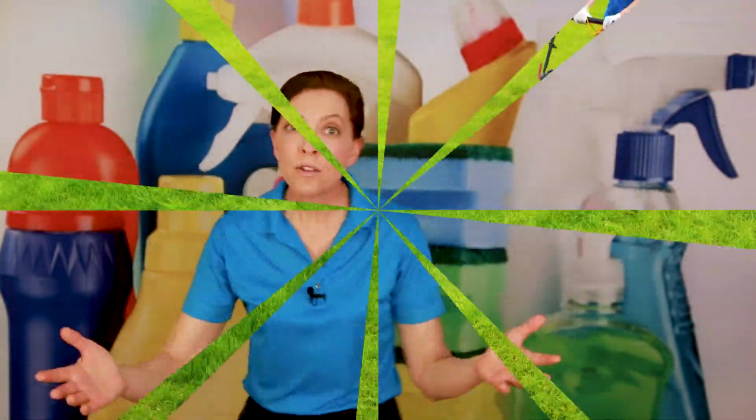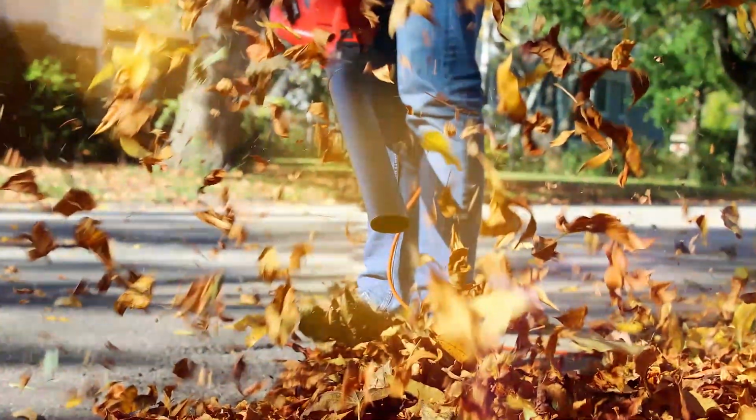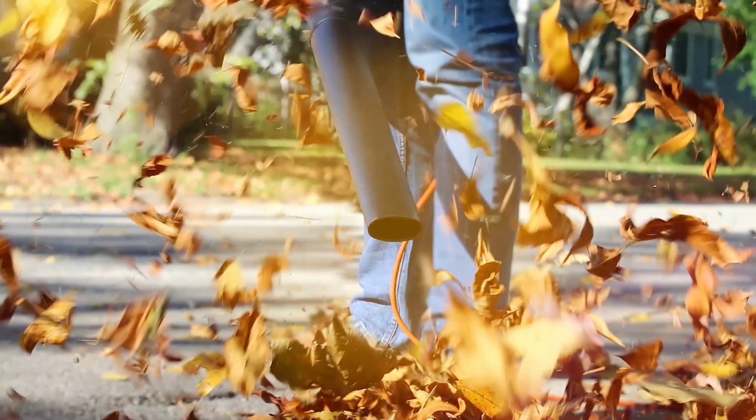Okay, so who wears these, right? It's going to be house cleaners. It's going to be landscapers. If you're out mowing your yard, this is going to keep all of that grass that has pesticides and fertilizer and all the stuff that gets kicked up in the air from you breathing it.